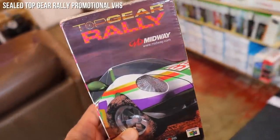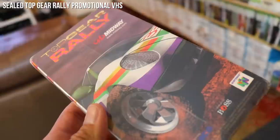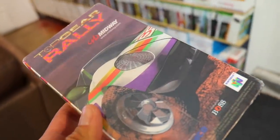N64 Top Gear Rally by Midway VHS. Rad. So, this is for you, sir. I found that for 50 cents. This is awesome. I never saw a Top Gear Rally VHS before. In fact, I didn't even know it existed.